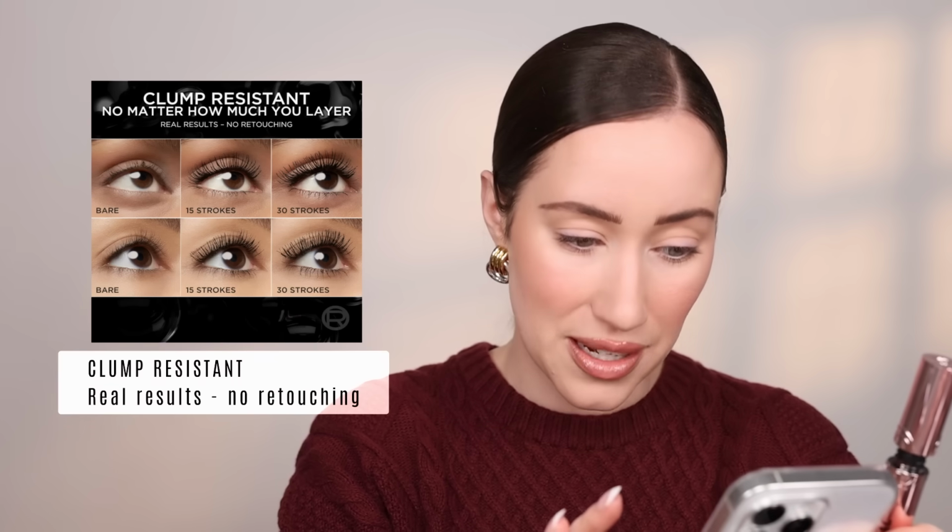Very interesting. They also claim, which is interesting, on their promo pictures, they have a bare lash photo, a 15 strokes lash photo, and then a 30 stroke lash photo. And it says real results, no retouching. So they were really trying to show you that it's clump resistant no matter how much you layer. We will see about that. We're gonna do 100 layers of this mascara because that's what they claimed on the PR box. So let's get counting. I'm gonna do this eye first.